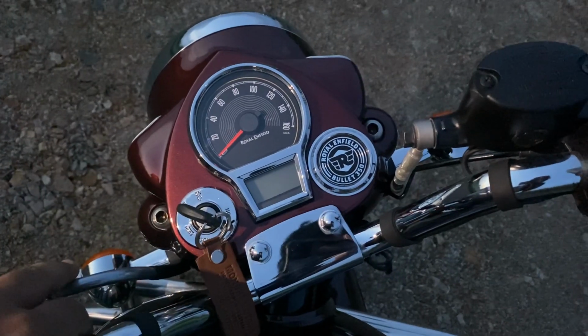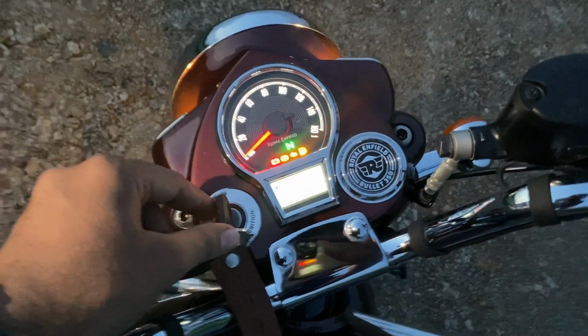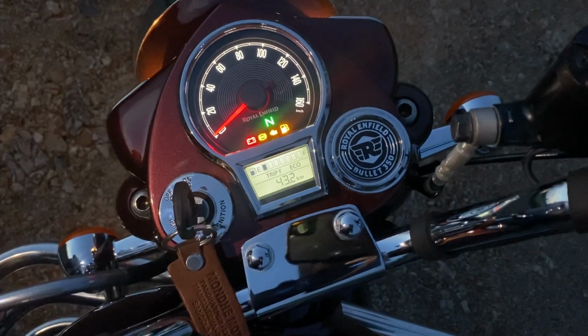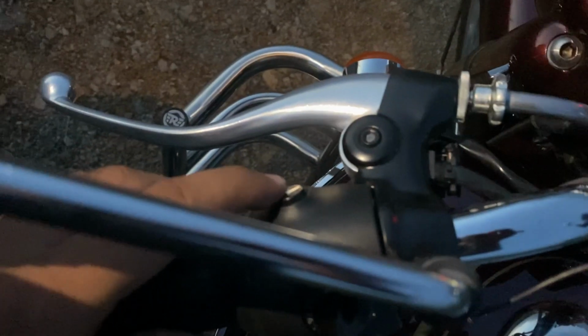So you get the all new instrument console, analog speedometer, indications and a digital display which shows the fuel gauge, trip meter and a clock, and you can control all this information through the information button.